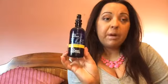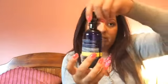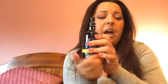First off, I'm going to talk to you about the Bath & Body Works Sleep Pillow Mist in Lavender Chamomile. This is like halfway done. This stuff is amazing. I douse my bed in this, my pillows, my sheets, my comforter, even my pajamas.